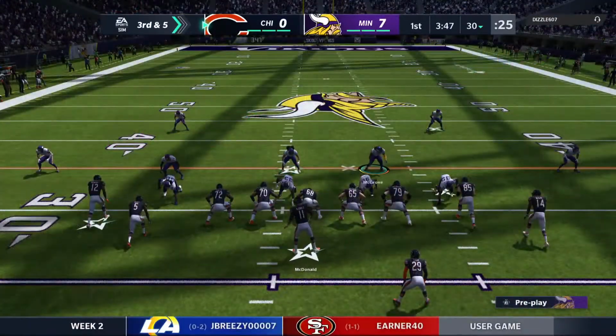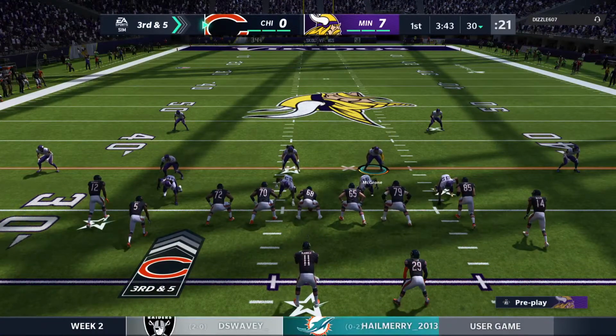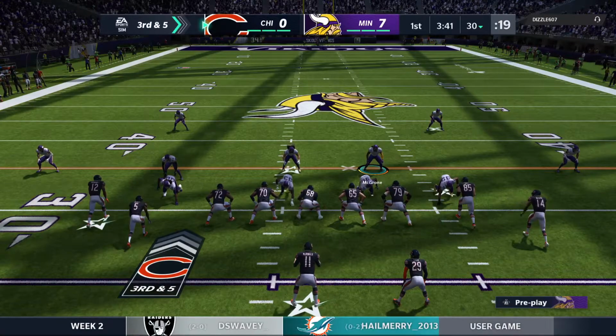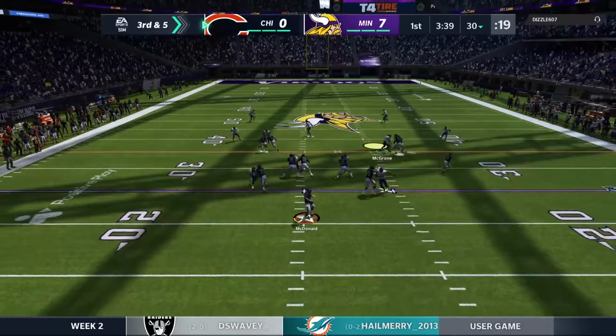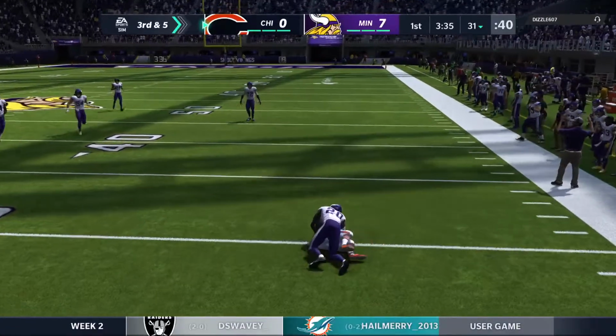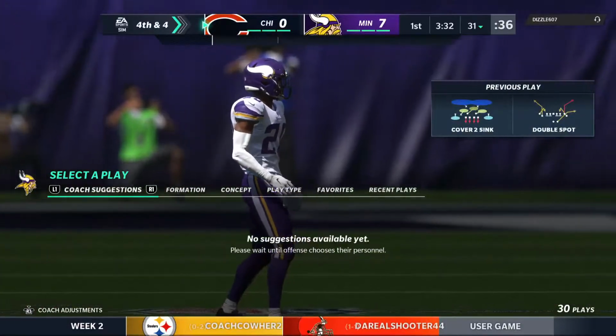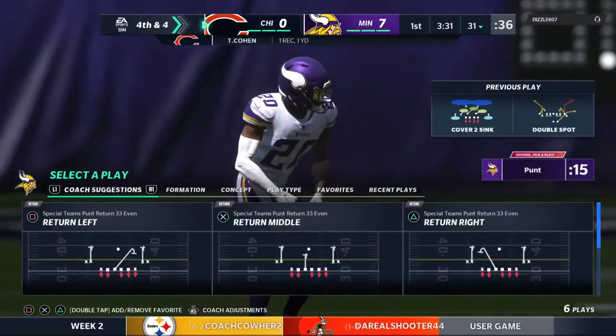An extra defender in the secondary for the Vikings here on 3rd down. From the gun, it's McDonald. That is caught by Cohen. And they'll take him down at the 31-yard line. They'll get only a yard out of that, and it'll bring up 4th down.